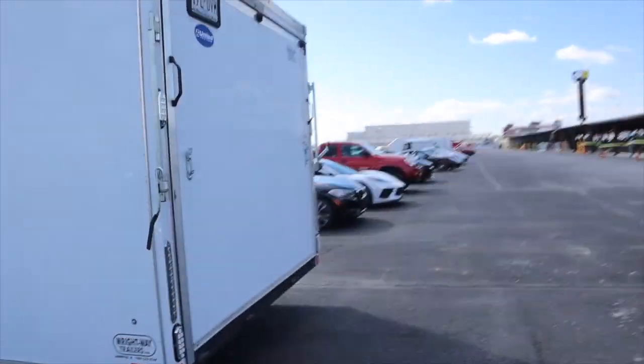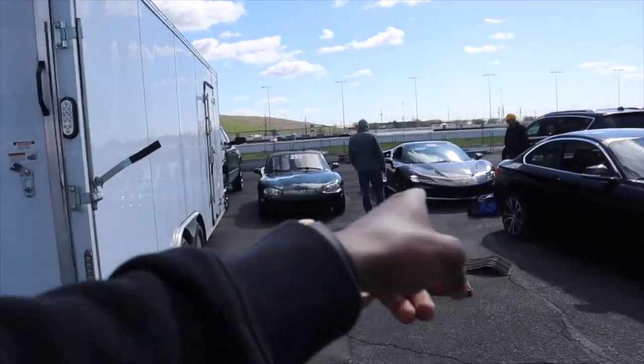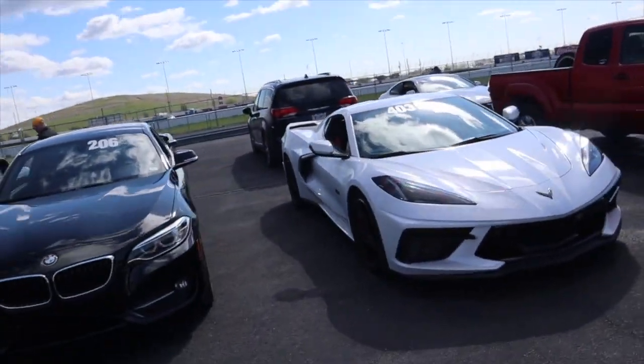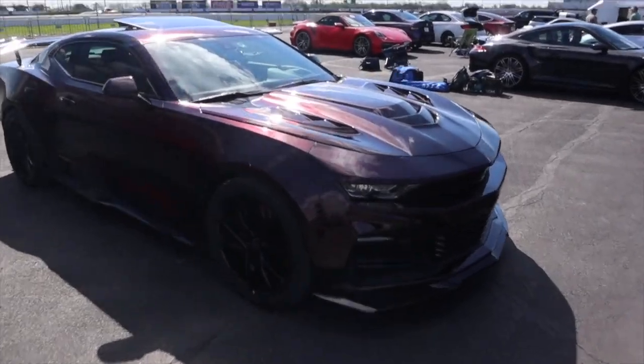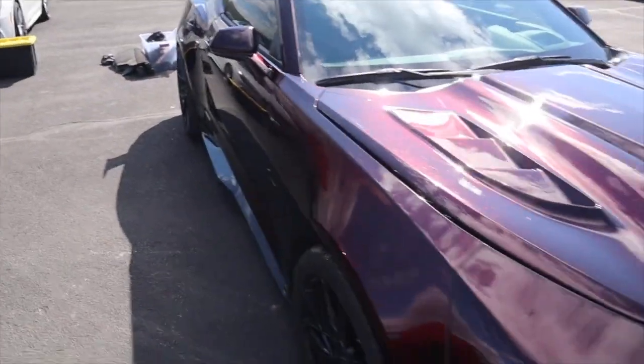Let's see what else is over here. My friend's car, she's gonna be racing later. A freaking SF90's on the track. Miata, that's crazy. C8, not a Z06, it's a C8. I like the color on this Camaro. Look at this. That's sick.